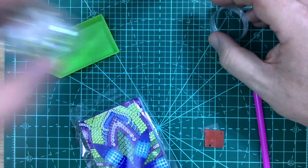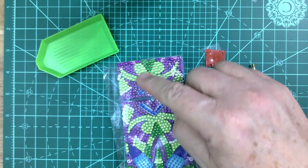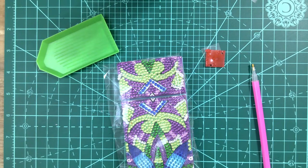Okay, so next, let me go back up to this end, because I was originally working from top to bottom. Oh, Christina, what do you do if you put one in the wrong place? Well, Christina, when you first do it, it hasn't set. So you can, with a pair of tweezers, get that back off and replace it with the proper one. You have plenty of time before that adhesive sets to replace them or move them around if you need to.